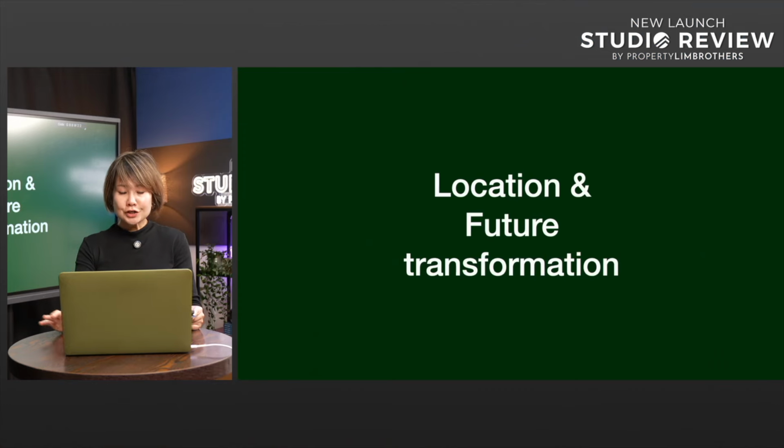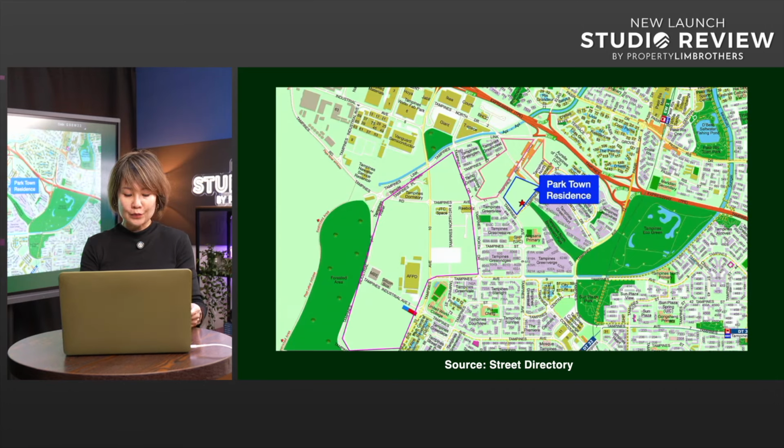Okay, now in terms of location and future transformation, what can we expect? So Parktown Residences, that is highlighted in blue. So towards the left will be the Paya Lebar Air Base. That is slated to have a lot of major transformation. Down south will be Tampines Hub. Above would be the Pasir Ris area.